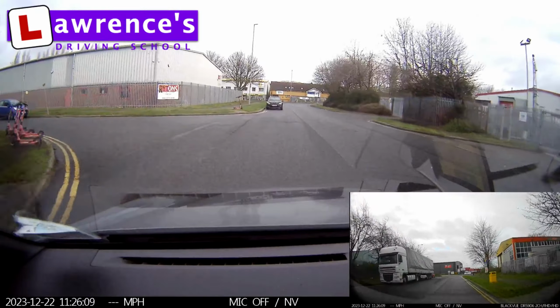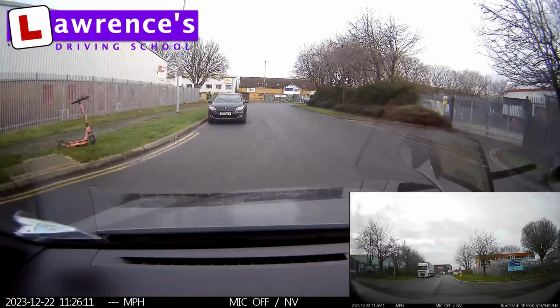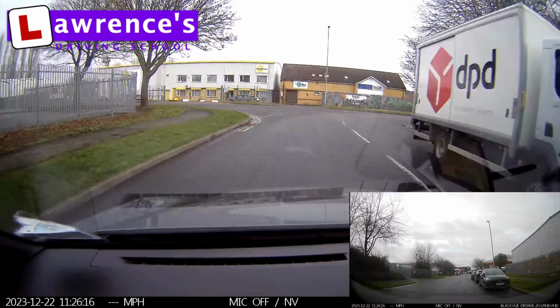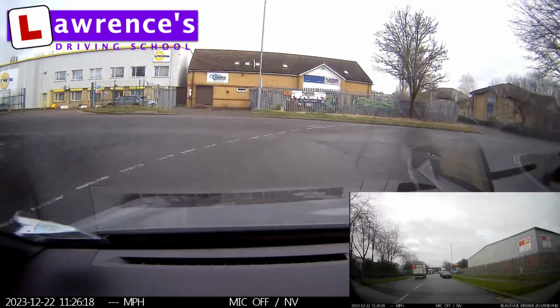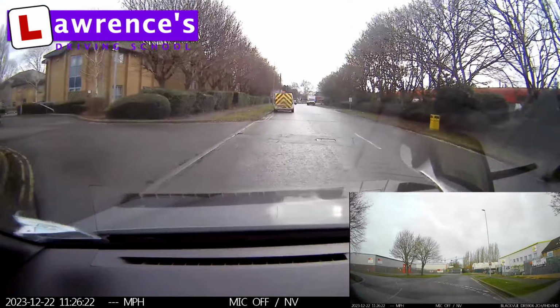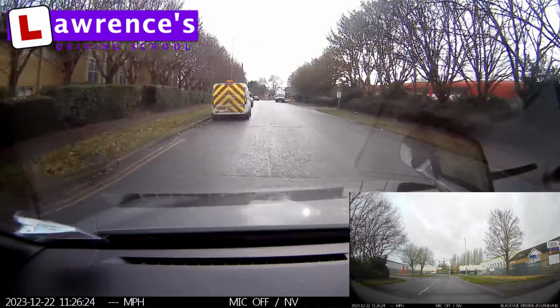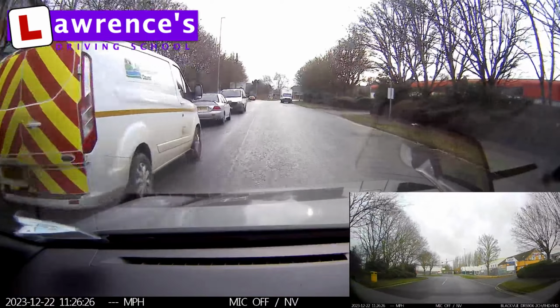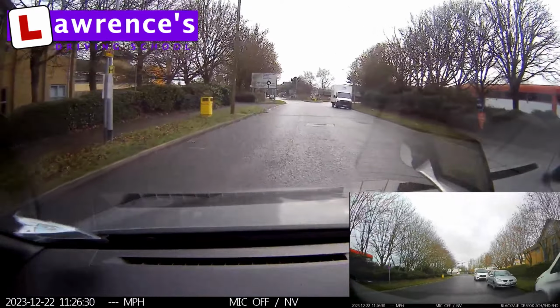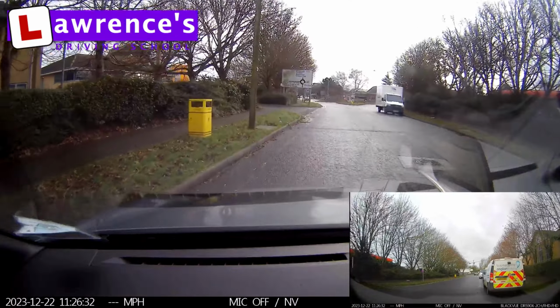And straight down Orion Way we go and heading for the corner. Now there is a sat-nav up, so the examiner has brought out the sat-nav for the candidate to follow during the driving test. And on that bend, the sat-nav normally says turn right, but it's not a turning, it's just a bend. So no signal required. The candidate's been asked to pull over to the left.